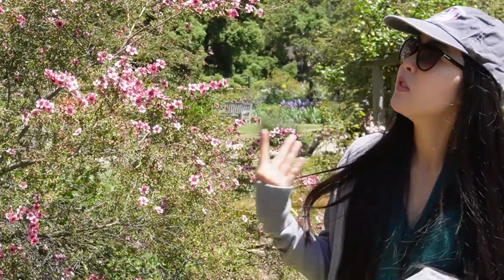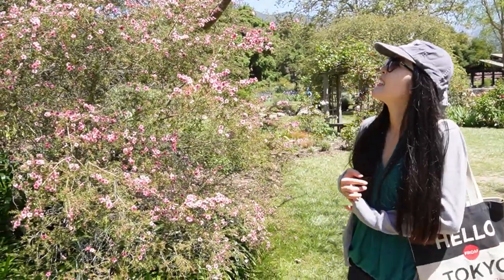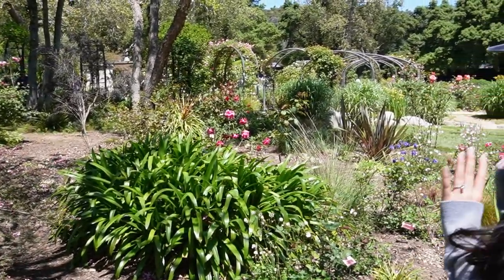We need more colorful flowers like this in our backyard. Yeah, we have purple and white flowers right now. Oh wow, so this is the rose garden we're currently in and my favorite flowers are roses. And you know that, right, Stephen? Huh?